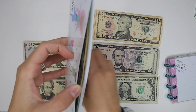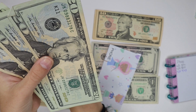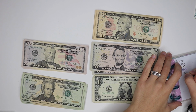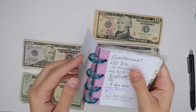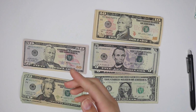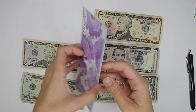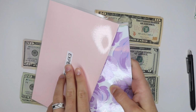For my phone bill, I'm going to add a 20, and I still haven't paid my mom, so now I have 80 in here. And now I definitely need to pay her because I have 2 months worth. So we have an extra 20 in the phone. Next is going to be haircut, which we're not going to fill, and tithe, which I don't fill on camera. I just went to the bank and deposited my extra money that I had in my to bank folder. So I don't have anything left in here, so that's always nice. So that is all for expenses, and now we'll move on to my sinking funds.